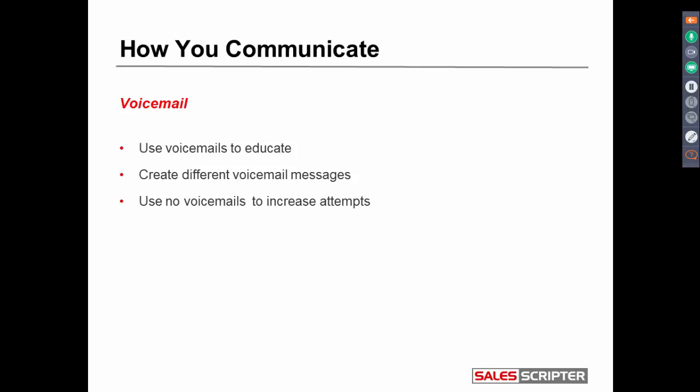The nice thing about hanging up and not leaving voicemail is it allows you to keep calling back in a small amount of time. Meaning I could call you this morning, hang up, and I can call you again this afternoon and not feel like I'm stalking you, because for all I know you were out of your office and I'm just calling you back. If I leave you a voicemail message in the morning and I call you again in the afternoon, that's going to start to look a bit odd.